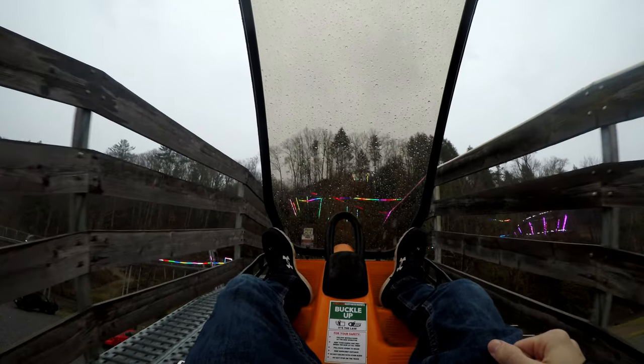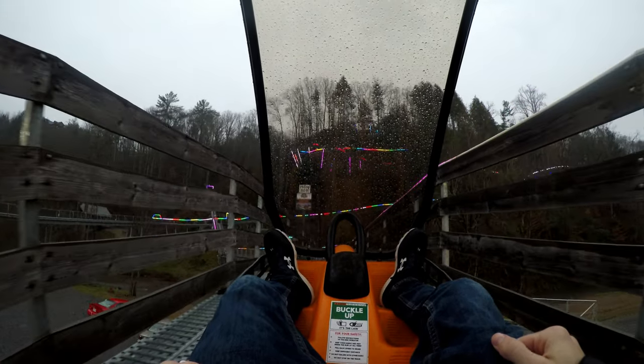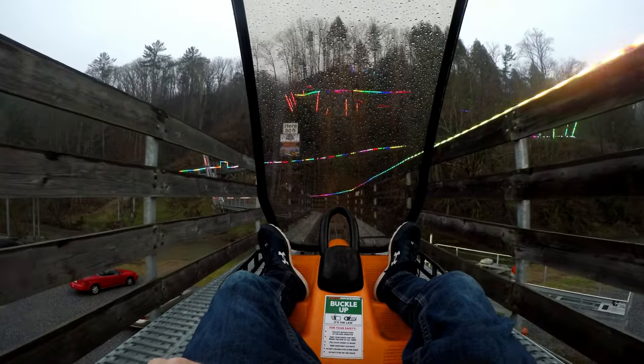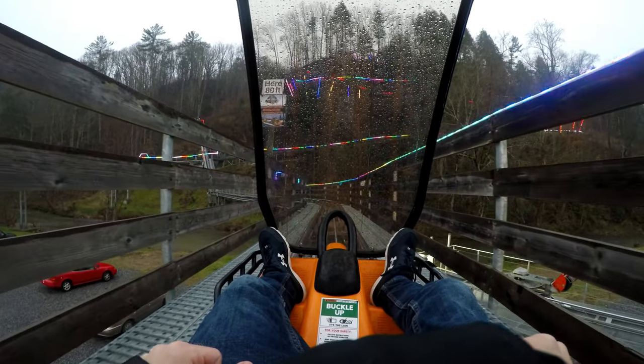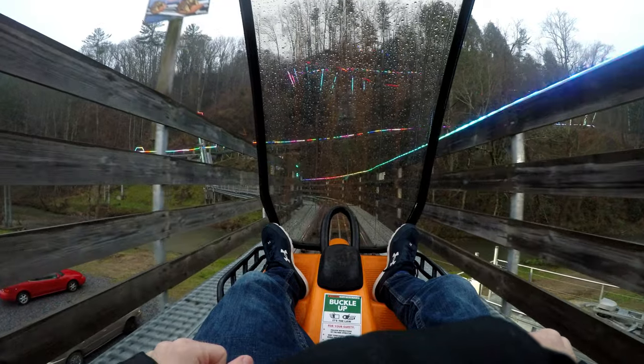This one's just about as long as the Rocky Top Mountain Coaster that I rode a couple days ago. I'm not quite sure where this one ranks yet among the four overall that I've ridden. The one in Haiti, and then this being the third one I've ridden in the Gatlinburg Pigeon Forge area.